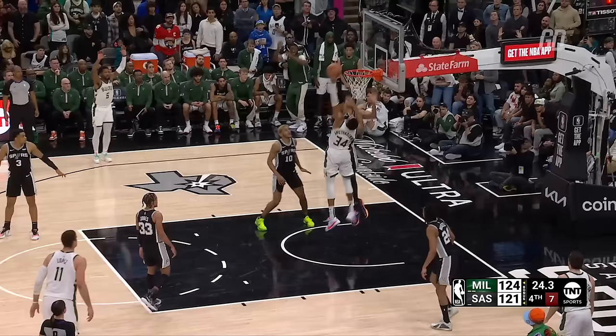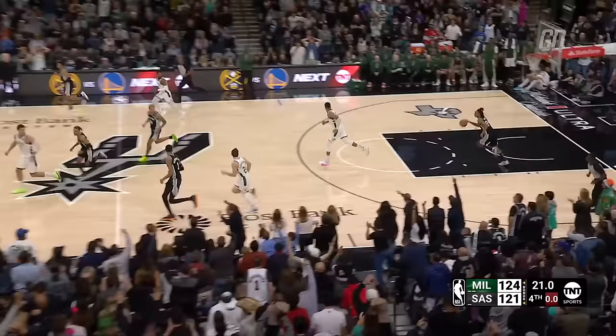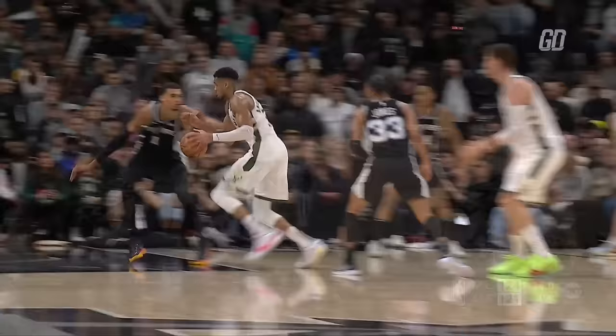The screen, the drive. Oh, it's knocked away by Wembanyama! Knocked away by Wembanyama! Unicorn, look at the block shot. Victor's 5th of the evening.